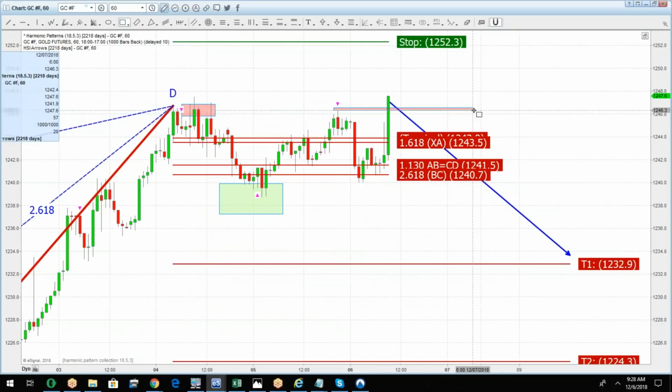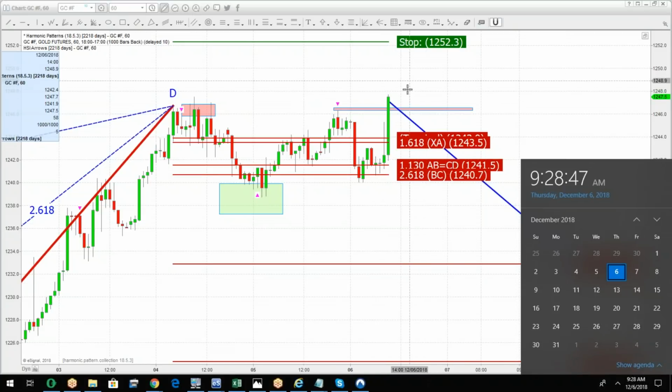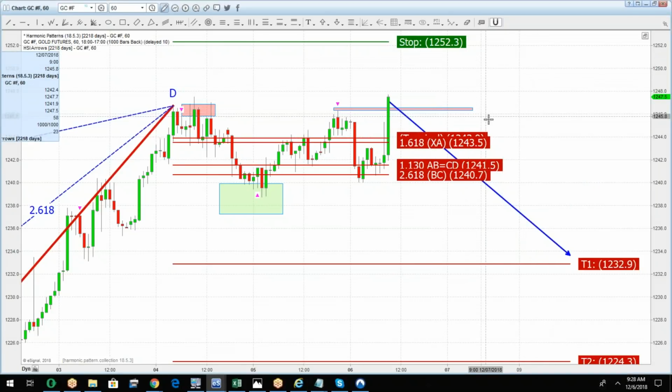What do we know about terminal bars? We wait till they close. So on this one, I'll wait for another 32 minutes until we get that to close and see what happens. Because if this thing blows through, well, that's your obvious failure. And that's why we look at it that way.